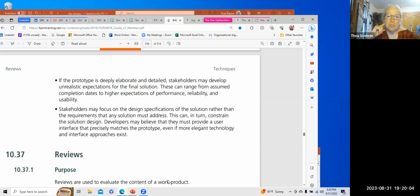And stakeholders may focus on the design specifications of a solution rather than the requirements that any solution must address. You don't want them to say, I need a pink banner whenever they need the catalog. Developers may believe that they must provide a user interface that precisely matches the prototype, which is not the purpose of the prototype. Even if more elegant technology and interface approaches exist, always allow your developers the honor of figuring out how to achieve the goal. Don't make your prototype so fleshed out that the developers have to follow it. Make your prototype inform them as to what needs to be accomplished and let them figure out how to do it. Very often your developers will have a better idea of how to accomplish something than you ever came up with because they know their stuff.